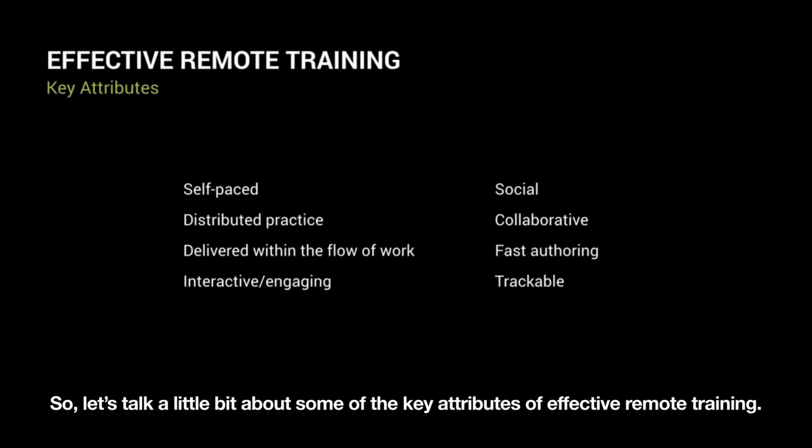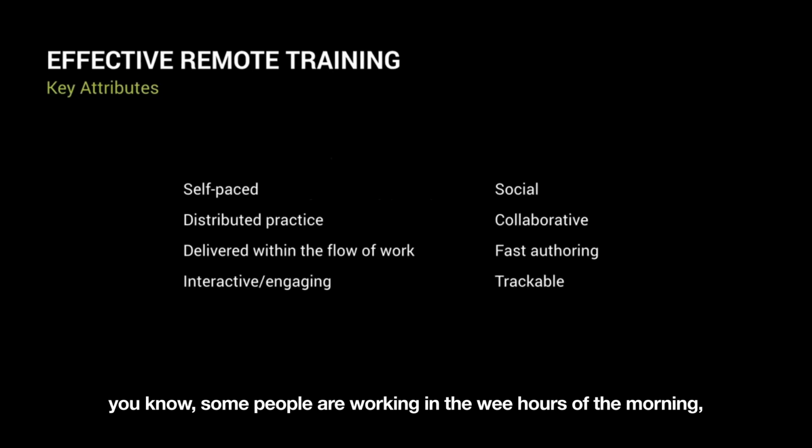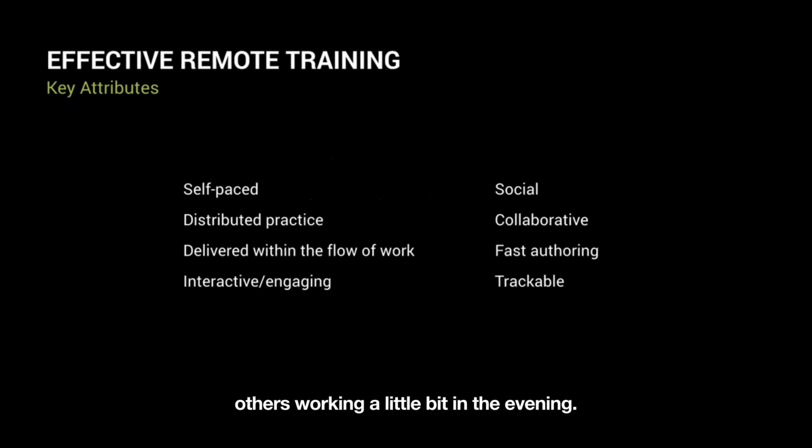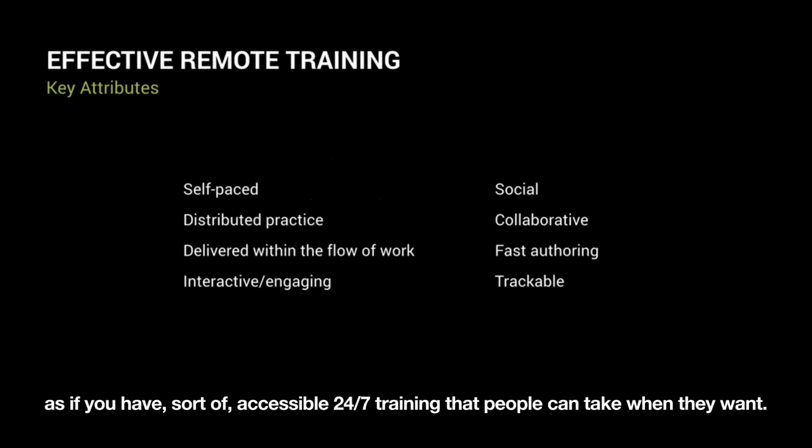So let's talk a little bit about some of the key attributes of effective remote training. So I think for a remote staff, self-paced is really important. Through the pandemic, what we've seen is that the line between your personal life and your work life is blurred, and so people are working at strange hours at times. Some people are working in the wee hours of the morning, others working a little bit in the evening, and so I think self-paced is really important. If you have scheduled stuff that people have to attend, you're probably not going to get the same level of engagement and participation as if you have sort of accessible 24/7 training that people can take when they want.